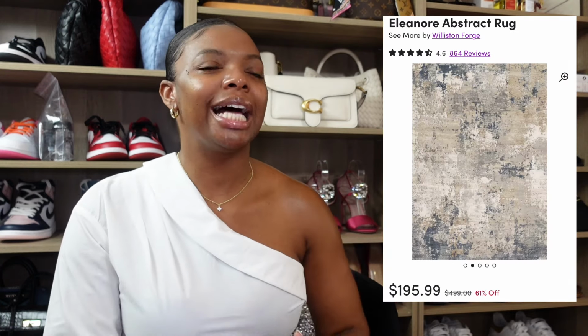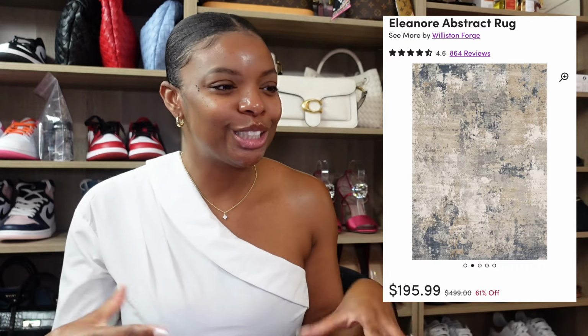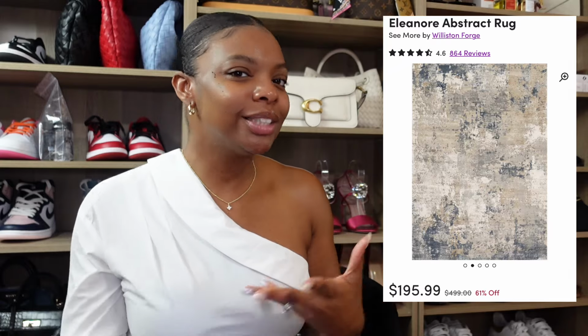I also love this abstract rug, which I think is my favorite. I'm leaning more towards the abstract rug because I think it's going to look good in the space and pull so many colors out, because the sectional is so light. I think it's going to look so good, especially paired with that Target console. What do you think? I think it's going to look good.